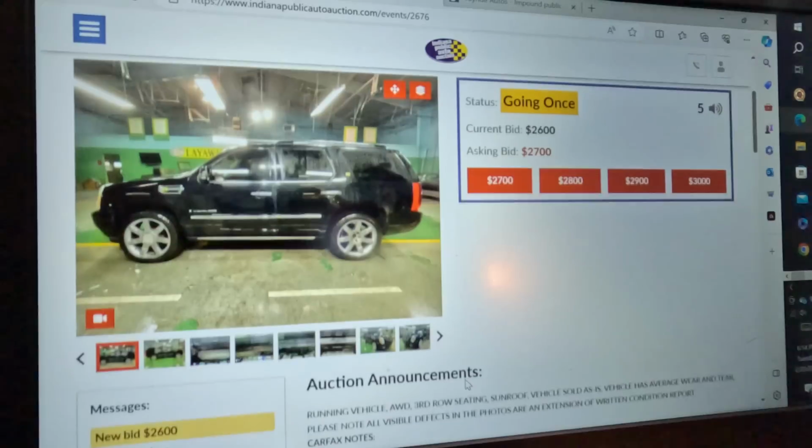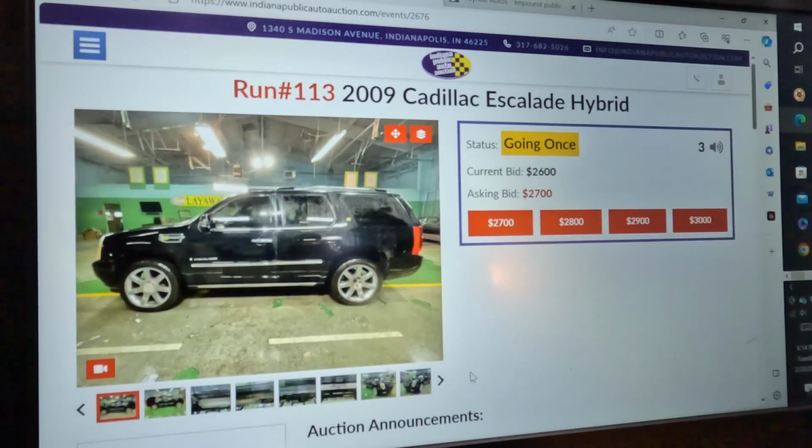I would definitely sell it for that if I was the owner of this vehicle. We're still a long way off. Come on, let's see what this brings. Going twice for $2,600. We're not done yet, are we? Yeah, we are done, I think.